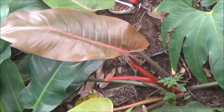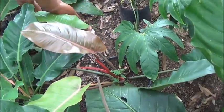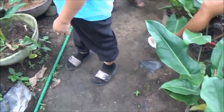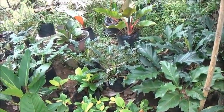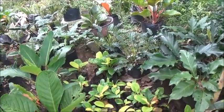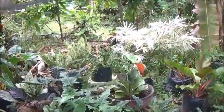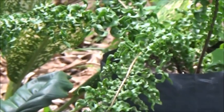Marcel really likes that, whatever it is, because it has red leaves on the inside and green ones on the outside. That's some kind of a fern there that I've never seen before. Fern, this is fern.